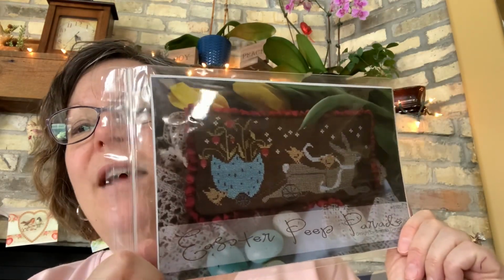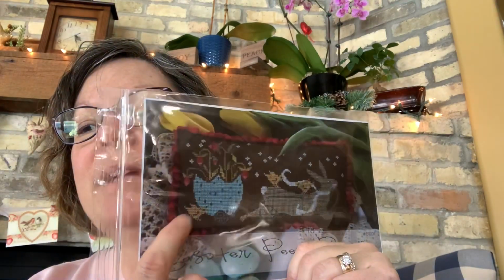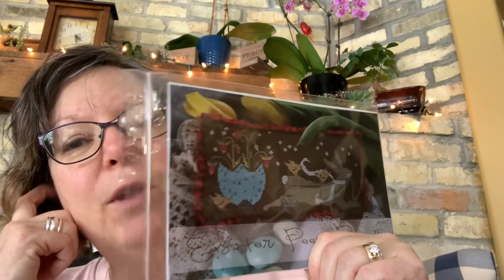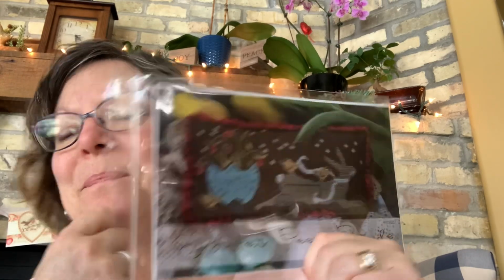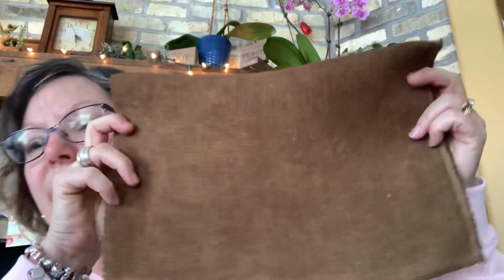And then I was watching Nell, Little Yellow House, is that what her channel is called? And she was talking about this, and I was like, oh, I have that. She didn't know if she was going to do it on the dark brown because that's not really very Eastery, but to me that's like chocolate bunny brown. And I thought, well, let me see what I have. And I have this piece of fabric. Oh, and somewhere I have the tag. I can't remember what it's called, but I'm going to stitch it on that.